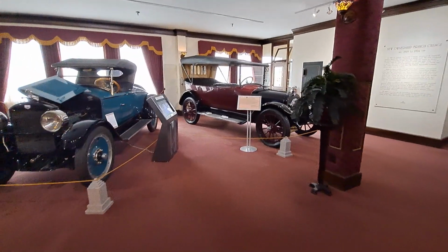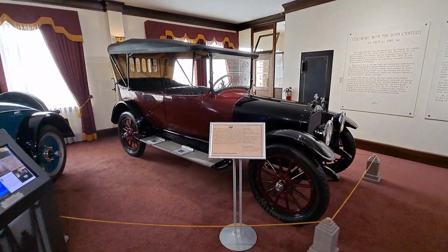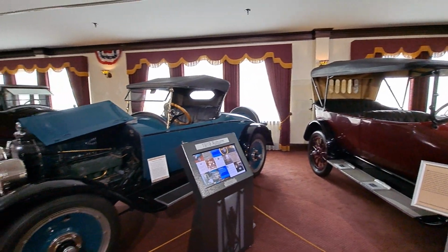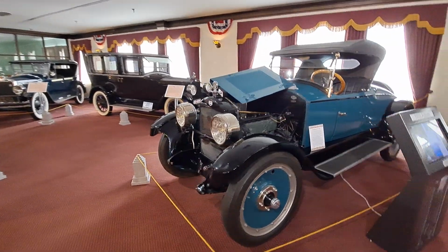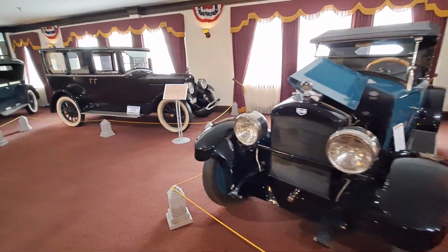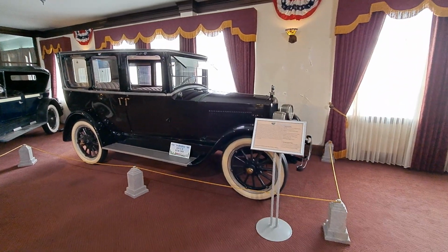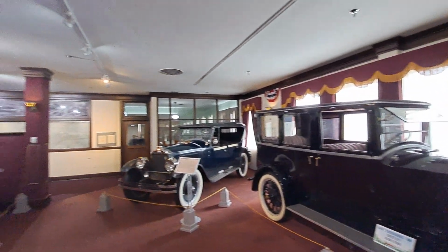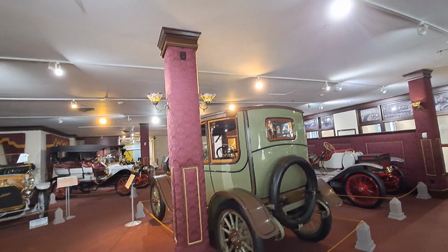These are mostly Auburns in this room. 1917 Phaeton. Here's a little roadster. This one's a 1919. Here's a 1923. This one's a sedan. Look at the styling of this. They got the room all decorated too. Even the posts are all carpeted.